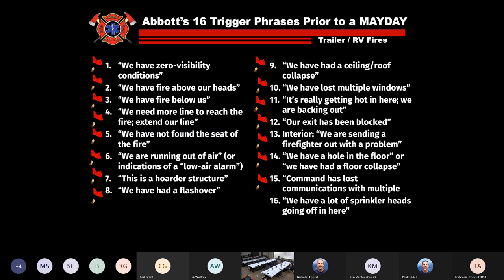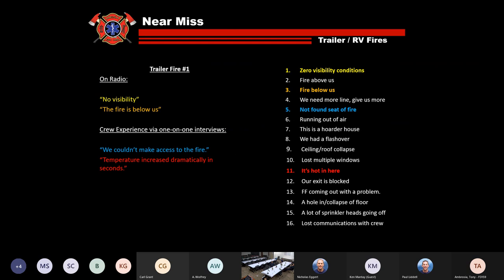Command has lost communications with multiple units. That can happen in any situation, whether somebody's radio gets bumped to the wrong channel, whether they've got their radio in their pocket, or they may not hear what's going on and may miss a radio transmission inside of a trailer. So that can happen in any situation. We typically don't have sprinkler heads going off in a trailer fire, so that's not really one we have to face most of the time. So these are a couple of incidents that occurred in Mesa a few years back.